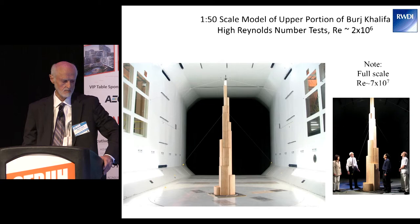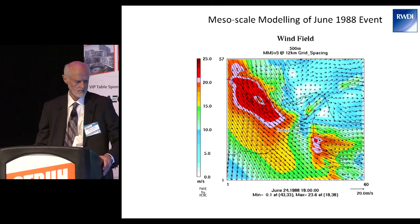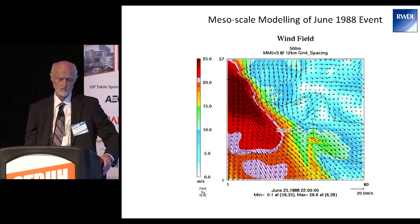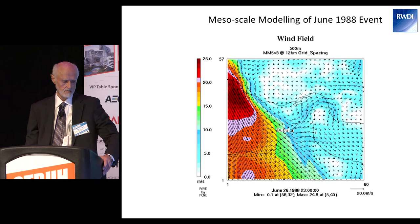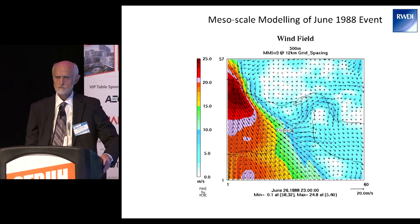On Burj Khalifa, we also looked at a novel tool, mesoscale modeling. This uses some of the same software used for forecasting weather to go back in time and look at some of the big historical events. So this shows a Shamal wind event over a period of several days occurring over the Arabian Gulf. You can see Dubai on the map there. And so here we were looking at wind speeds at the 500 meter level. And this kind of tool was really helpful in evaluating what's going on up at 500 meters, 1,000 meters. Most of the wind data is recorded down at 10 meters.